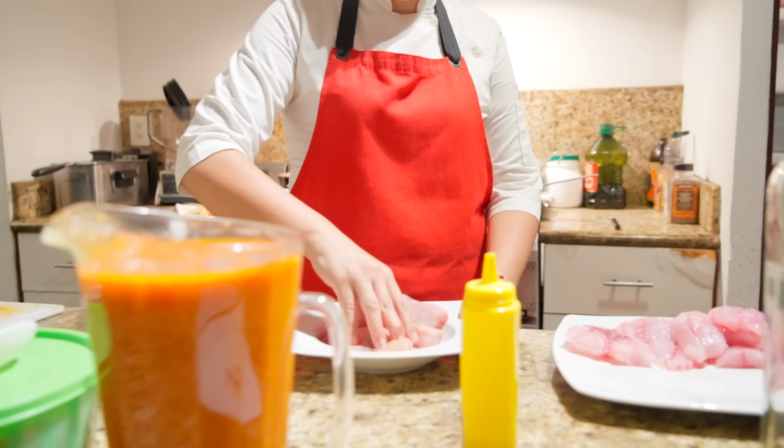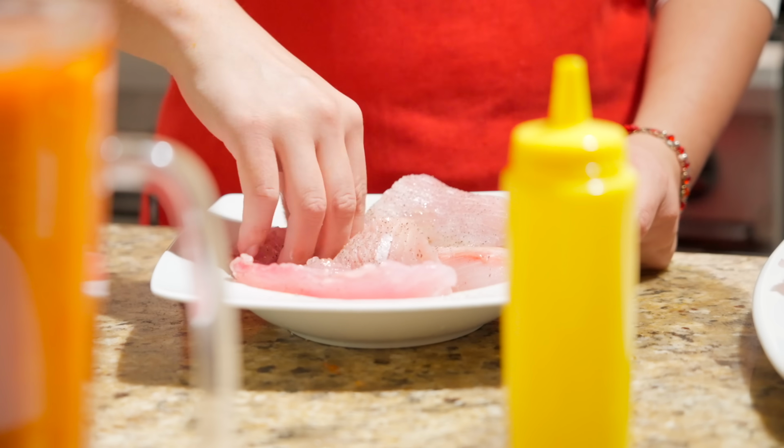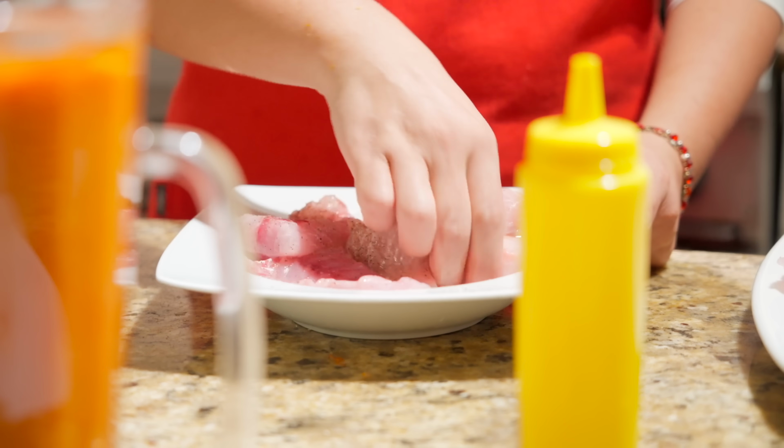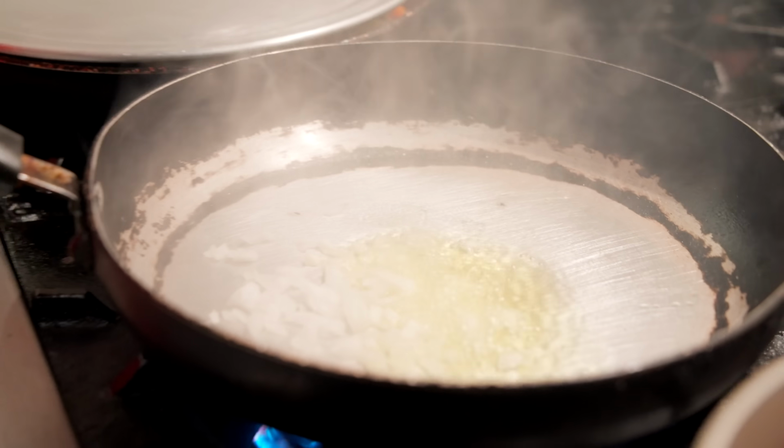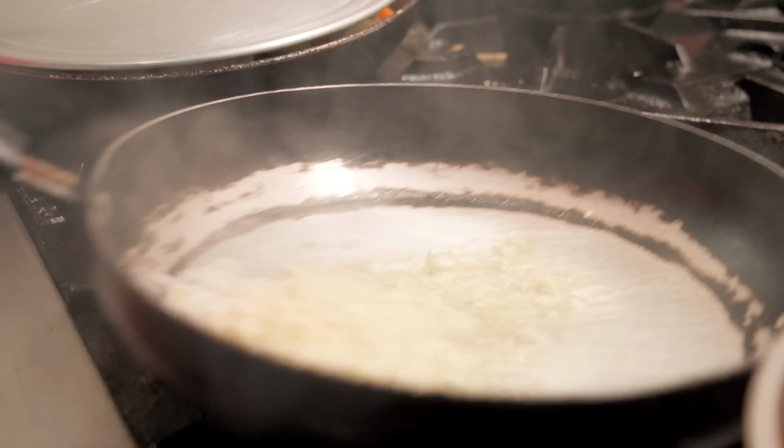And yeah, so right now, I just saw her put a little salt and pepper and oil on the grouper, or on the mahi that is right there. She's got a nice hot pan, just went in with some oil, some onions and garlic.